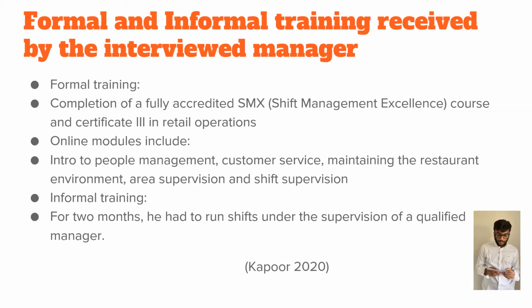In order to become a manager, he had to do a SMX, Shift Management Excellence course, first aid training, fire training, online modules such as Intro to People Management, customer service, maintaining the restaurant environment, area supervision, and shift supervision. Before he could become a certified shift manager, he had to run shifts under the supervision of a qualified manager for 2 months.